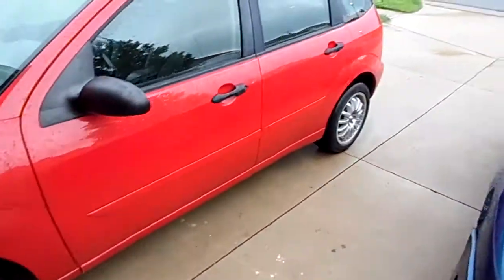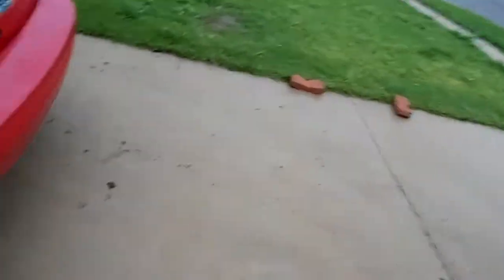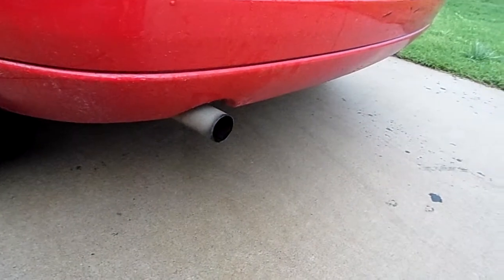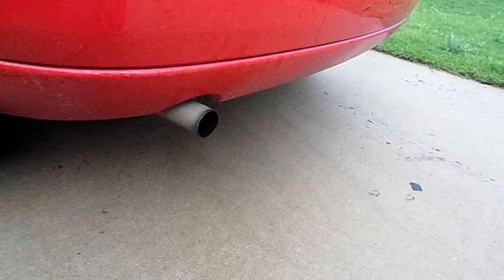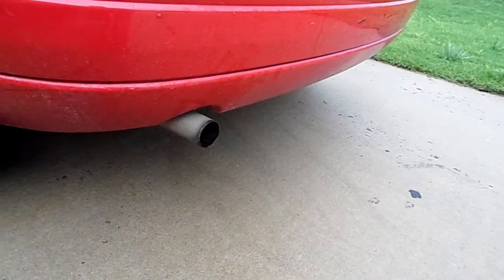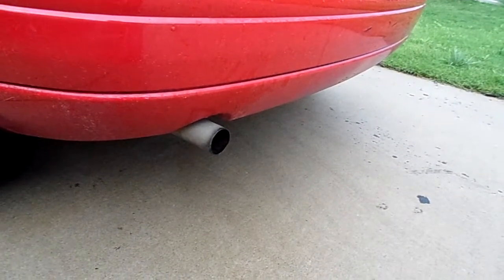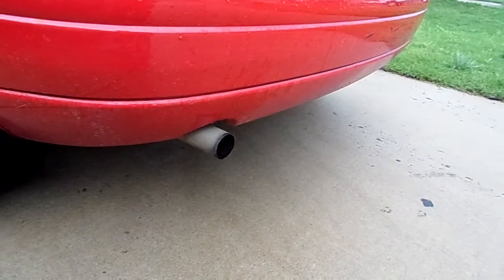But typically within the first hour to 2 hours, you'll notice that the idle will smooth out, and that water spitting out of the tailpipe will clear up dramatically. It probably will be completely gone within the first hour. You can see a little bit of steam coming out of there also. I will update this video or post another video, I'll figure that out later, with some results on whether this worked or not for this Ford Focus.